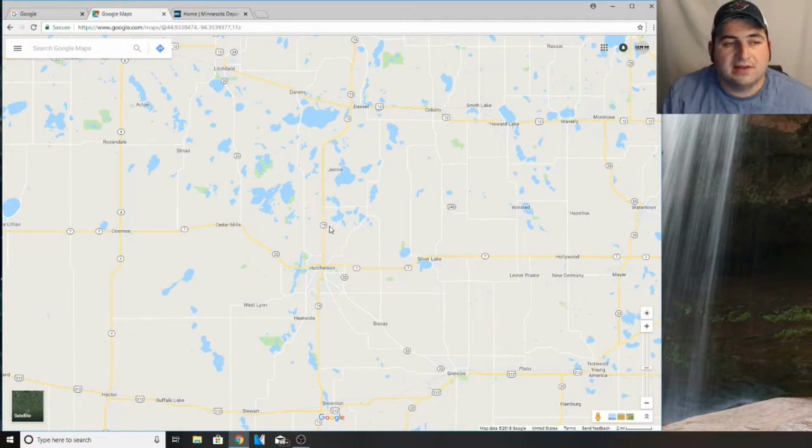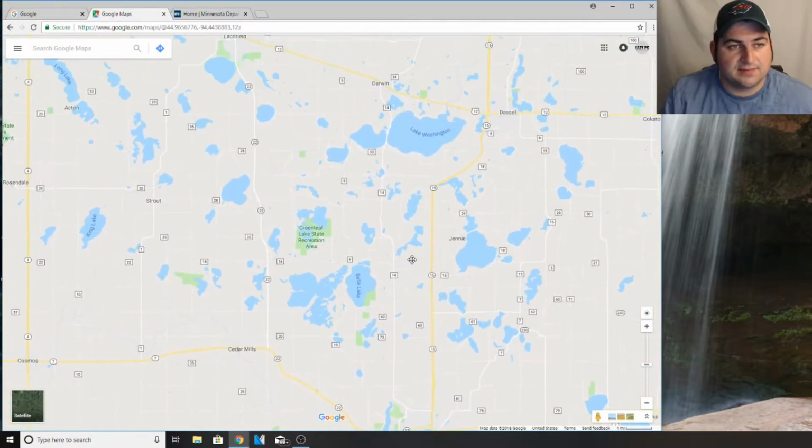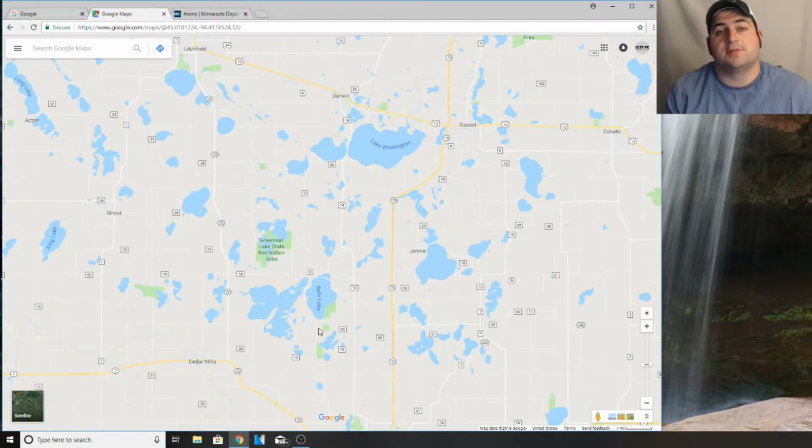And when I look at this, the north part of Hutchinson is where most of these lakes are, as you can see here, as we just zoomed in a little bit. So with that 30-minute drive, I more or less can get to any one of these lakes on the map right now within 30 minutes.